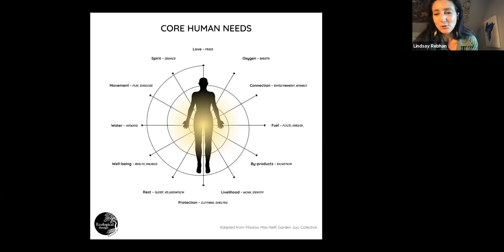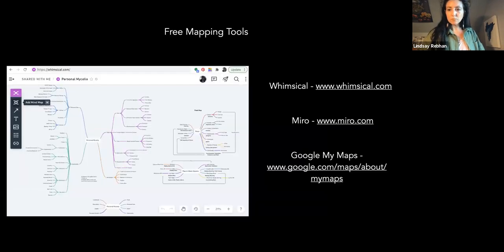If anyone wants to share their needs in the chat, we can use the chat as our notebook as well to share. Super appreciate you saying that. All right, so maybe we've got some top needs for our own personal self. And we're not going to reflect anything on them at this moment, but we will later.